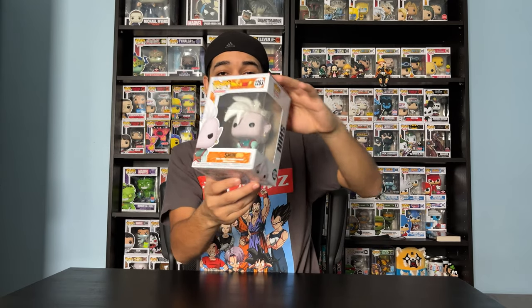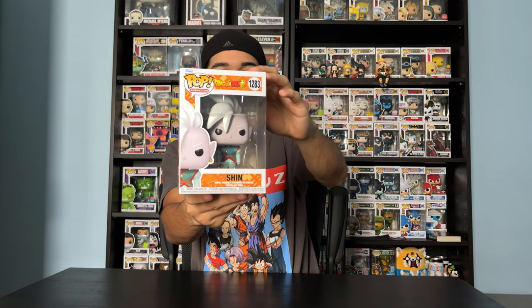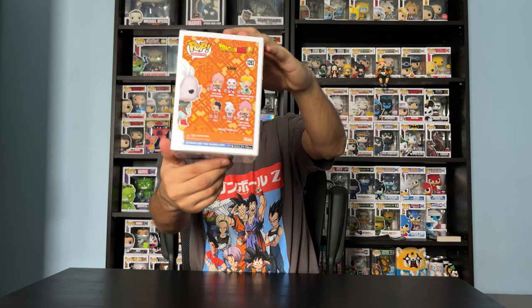Next up, Shin. He's part of the new Dragon Ball Super Wave that came out recently. Let me show you the back. I am looking out for Super Saiyan Rose Goku Black. I did see the jumbo variant of him at Hot Topic.